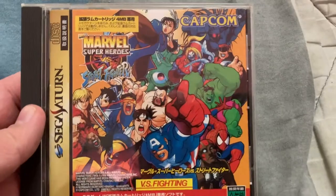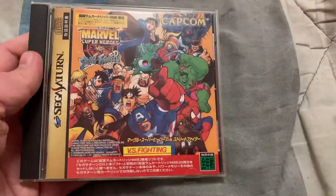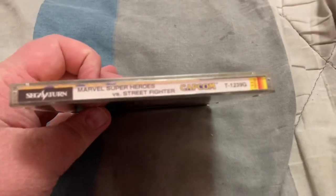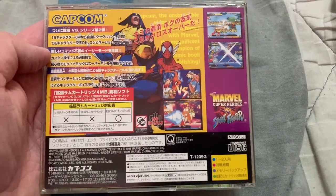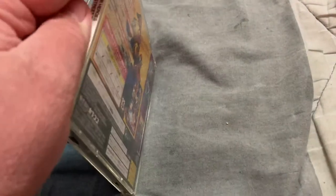Now moving on to a Capcom fighting game. And that would happen to be Marvel Super Heroes vs. Street Fighter, released on October 22nd of 1998. Also available on the Sony PlayStation. And yes, this is the superior port. The PlayStation port's the inferior port, I hear.